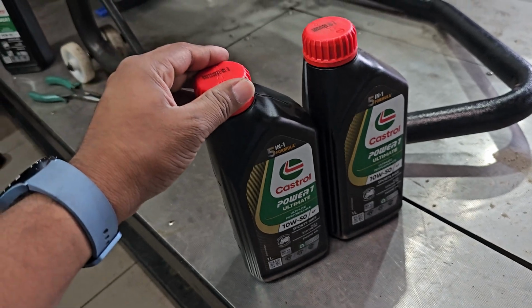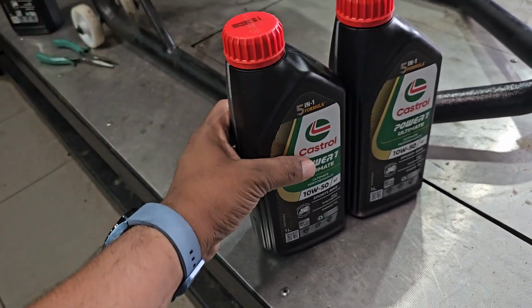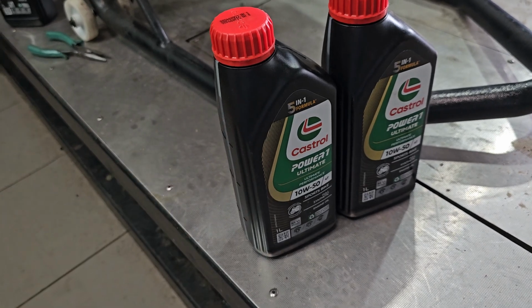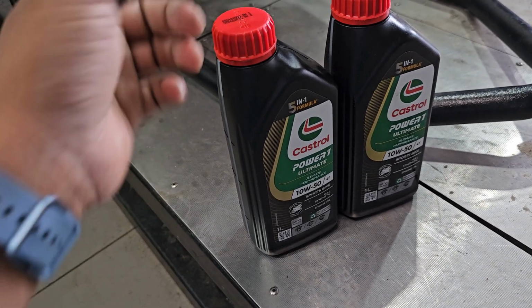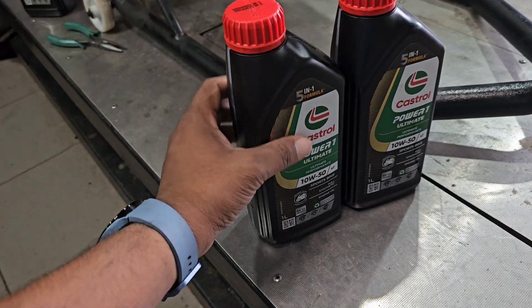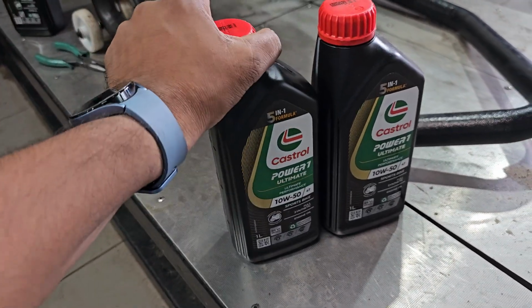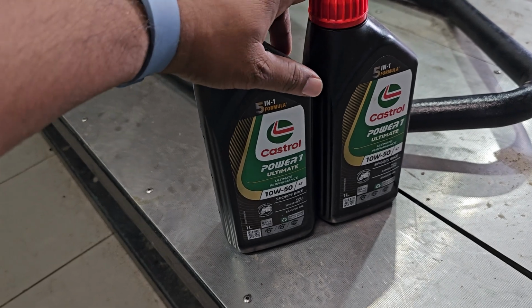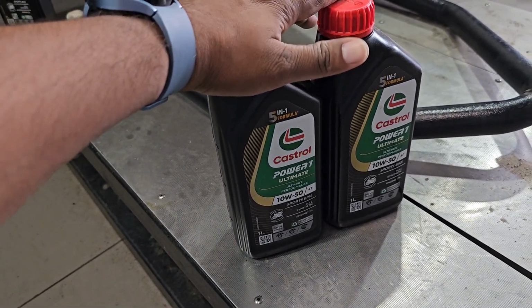I just got to know from the technician that though 2 liters of oil are being used right now, when the engine oil and oil filter are completely replaced, they have to use 2.2 liters of engine oil. So 2.2 liters of engine oil will be used for my bike. These are the 2 liters, and a separate 200 ml will be topped up after adding these 2 liters of engine oil.